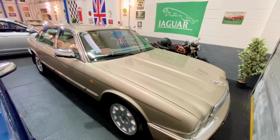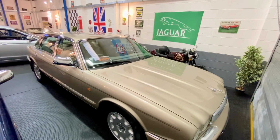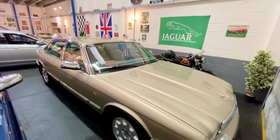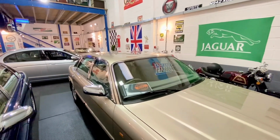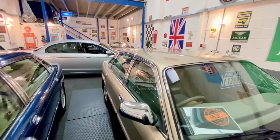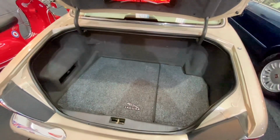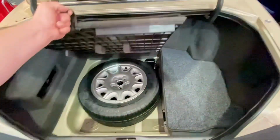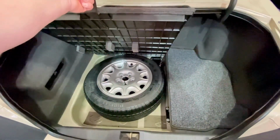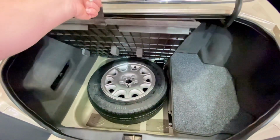We also, like I said before, recolour all the leather inside, and we make sure that all the leather is treated with special, high quality hide food, so that nourishes the leather and keeps it supple and stops it from drying out. We spend quite a bit of time as well inside the boots, cleaning them and detailing them. This one's got a special tailored Jaguar mat set, but again, we have the spare wheel out. They get refurbished if they need to and new tyres put on. As you can see, that one is absolutely clean as a whistle.